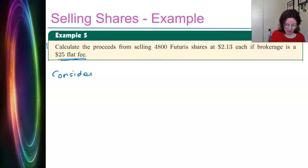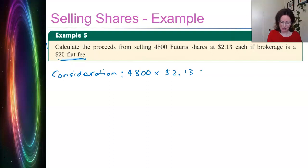So the consideration, writing that and showing how you've worked that out. The number of shares, 4,800, multiplied by the price per share. You don't necessarily have to put in that dollar symbol. Doing that multiply leaves us with $10,224. Next, that's a positive number, we're going to be subtracting off each time the next two amounts.